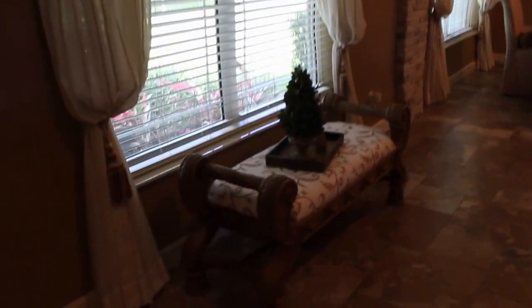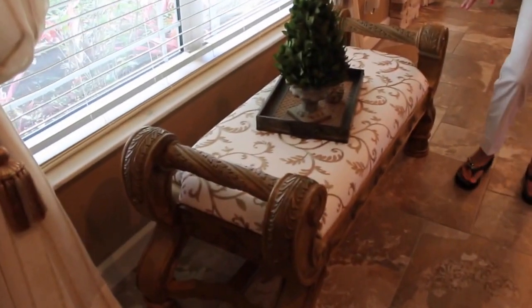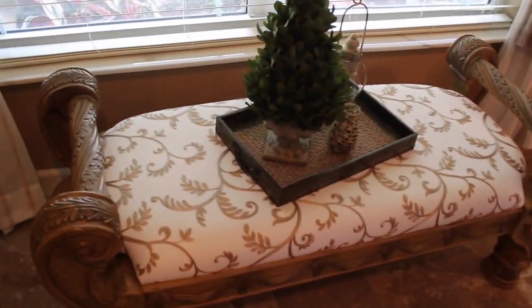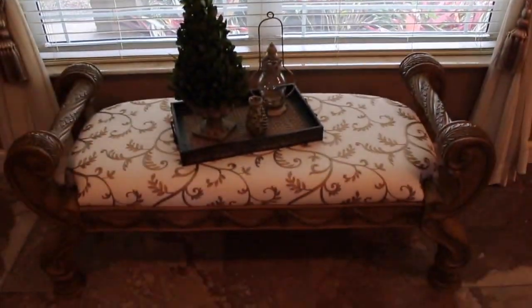Then she had this, and it was covered in the leather to match her sofa. And she wanted me to take that off and put a fabric on it. So I thought of using this just to bring it up and make it look a little pretty, and I thought that matched the furniture perfectly.